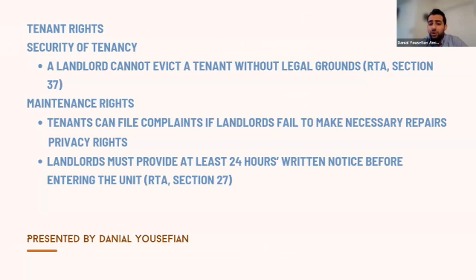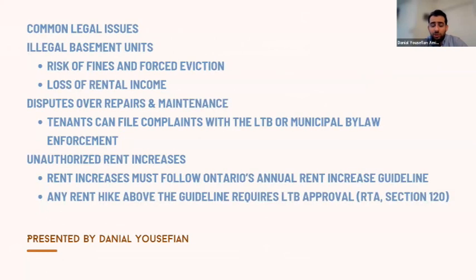They have to give 24 hours written notice, or they need to have approval if they want to do less than 24 hours notice from the tenant, right? This can open the landlord to a big lawsuit. So the common legal issues that we want to talk about today.